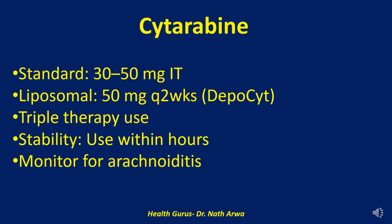Together, these agents provide broad coverage against CNS leukemic infiltration and help reduce inflammation caused by chemotherapy. Always confirm compatibility, pH range, and use freshly compounded solutions to reduce the risk of precipitation.